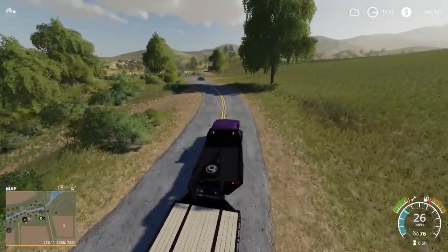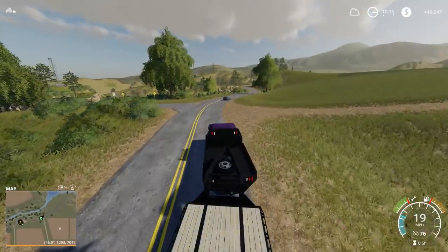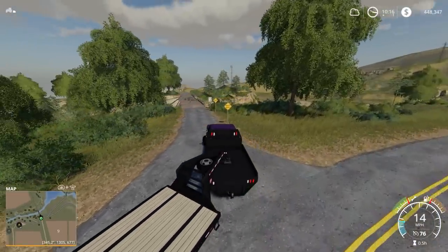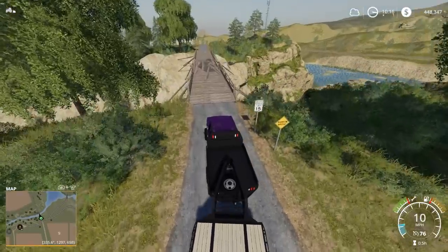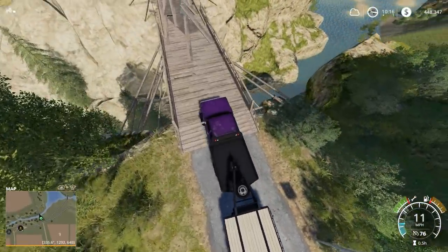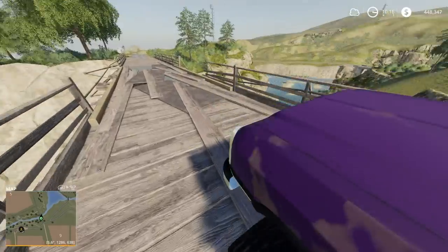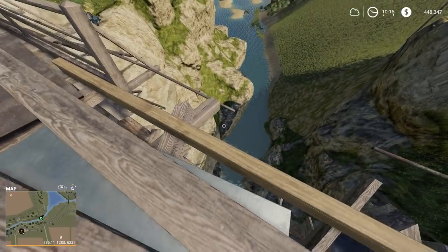All right, we're going to go ahead and pick this way, because I think it's this way. Rough road, narrow road. I got it. What in the world is this? Holy crap, we're going to die. What is that down there? Is that a tire? Oh, that's a long ways down.